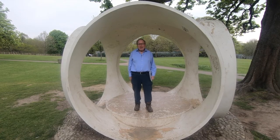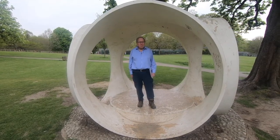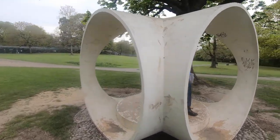I'm standing under what is supposed to be an artwork, but I don't like it. I don't know what it's supposed to represent, but anyway, someone's put it here, so there we are.